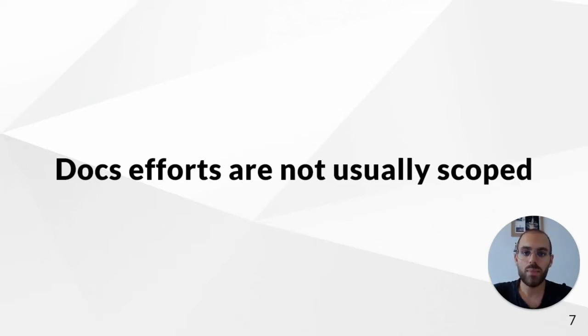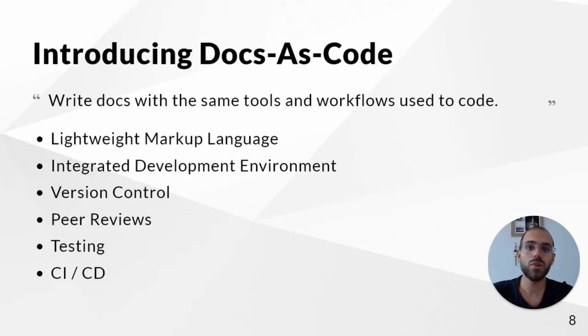So how can we make contributing to docs more enjoyable? Well, an option is to treat docs as if they were code. This approach proposes to include the documentation in the definition of done, in a way that's pleasant for developers and technical writers to write by using the same tools and processes developers use for coding.